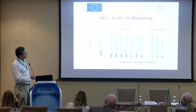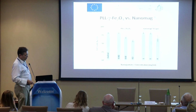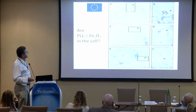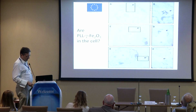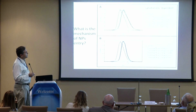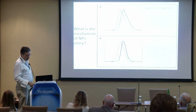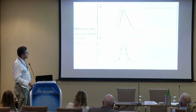These are our particles. These are the commercial particles. You see that a much lower concentration is needed to achieve the same results in terms of cell viability and cell labeling. But we have to prove that this goes inside the cells and is not just attached outside the cells, which was done by electron microscopy. And finally, we had to show the mechanism of nanoparticle entry. This is cytochalasin D dependent, which means that some kind of actin-dependent process is involved in the ingestion of these nanoparticles.